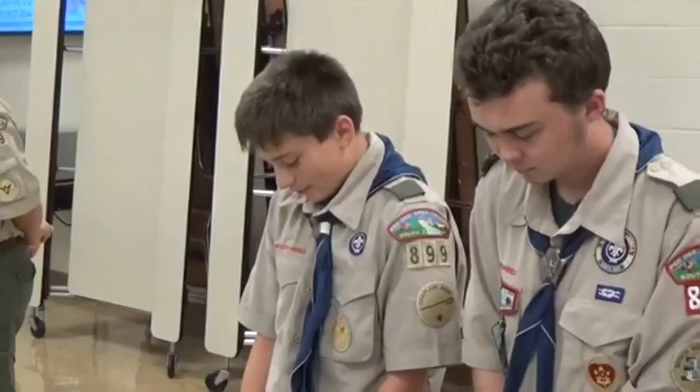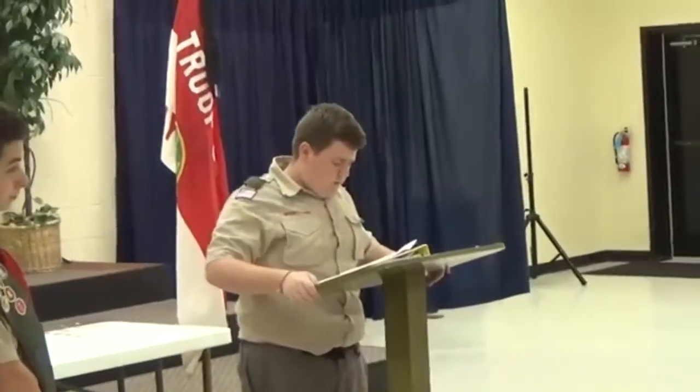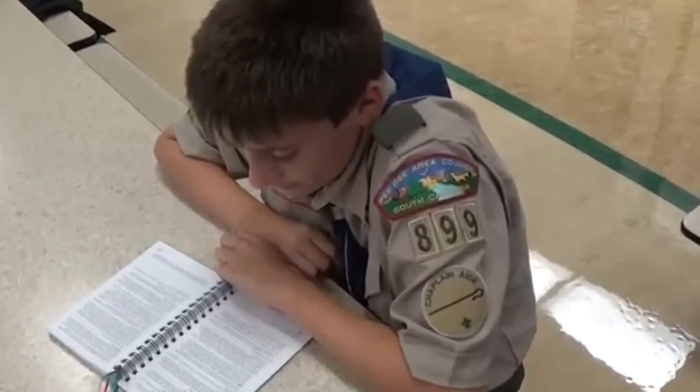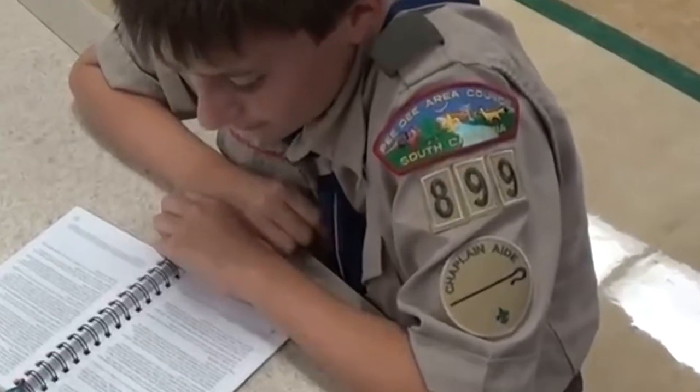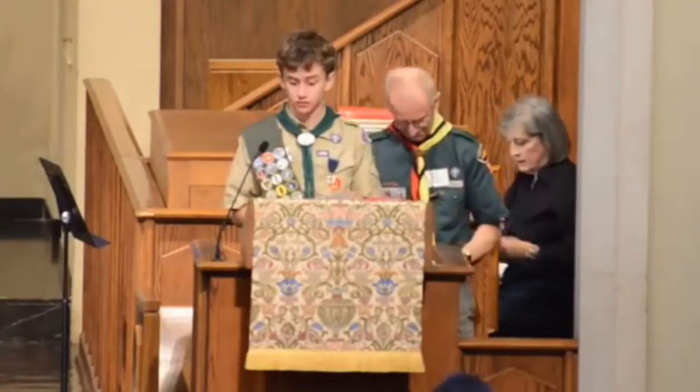The chaplain aide assists the troop chaplain in serving the religious needs of the troop. They lead the troop in opening or closing prayer, mealtime blessings, and worship services during campouts. The chaplain aide ensures that religious holidays are considered during the troop's program planning processes and also helps promote annual Scout Sunday or Scout Sabbath.